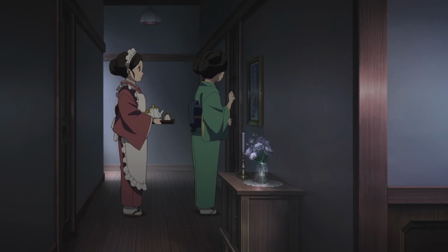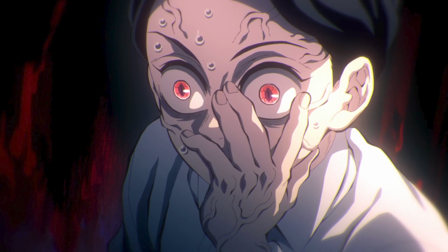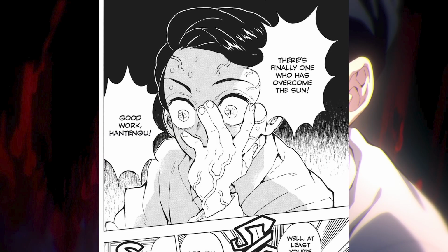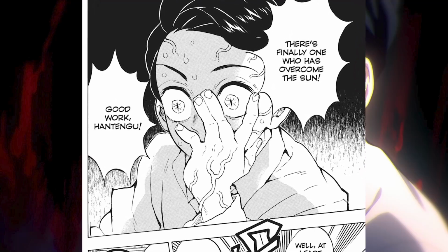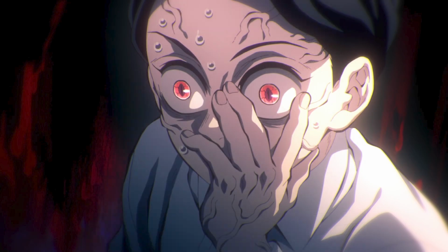Obviously, it's a little bit extended where we see those girls talking to Muzan and asking him what's going on while there's books everywhere. And just like in the manga, we get the same shot of him being happy and saying good work Hantengu, because Nezuko, someone has conquered the sun in 1000 years. And when he cuts the girl's head off, like in the manga, real cool.